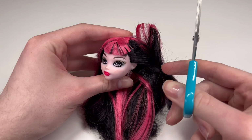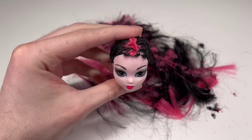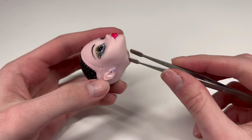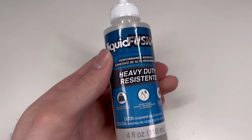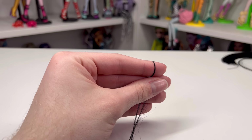I'm going to start by cutting off all of Draculaura's hair, and it is kind of fun to do this because, you know, you don't have to be careful with this. I'm then going to go in with my flathead and start scraping out all of the glue. Then with tweezers, we're going to go into the head and get all that yucky stuff out. Draculaura's hair part did kind of split, so I'm going to add some liquid fusion to that and let it dry overnight.